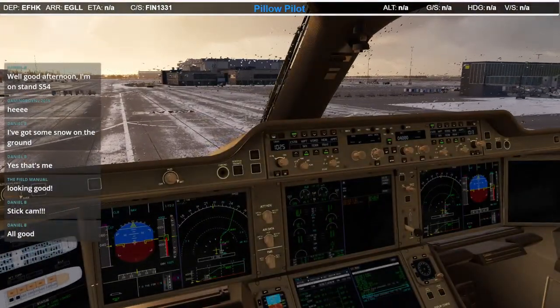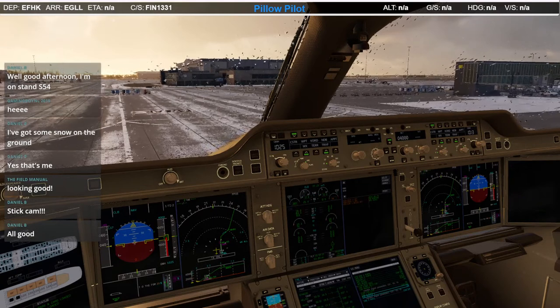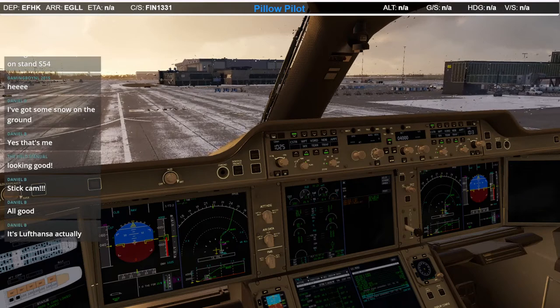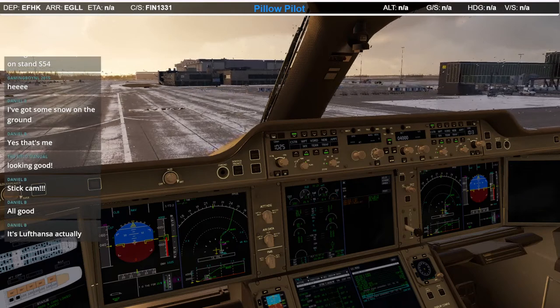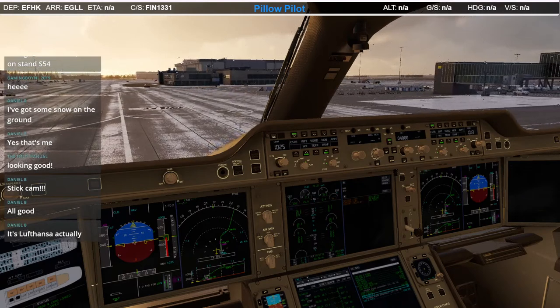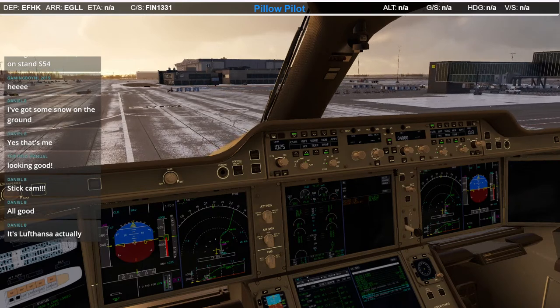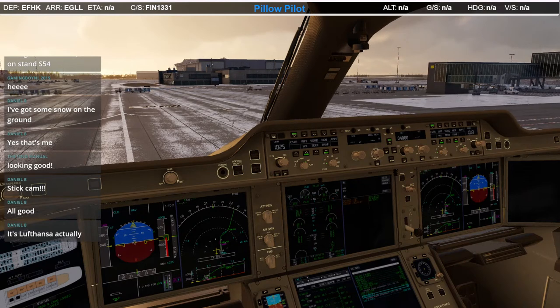Tell you what, let me see if we can't get some cool announcements going on. You know, they do the safety briefings and everything. Normally up in the flight deck, we don't deal with that. But let's see if we can get that playing. So announcements, right, I'll bring it up. Little tool I've got here. Right, Finnair. There they are.